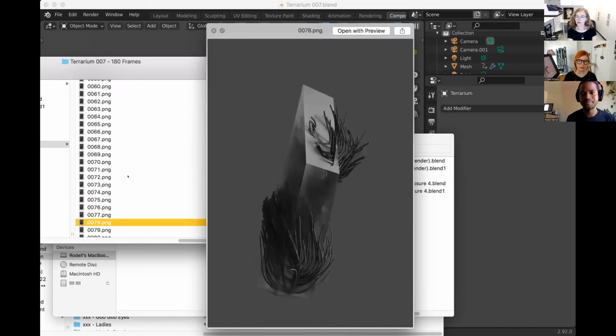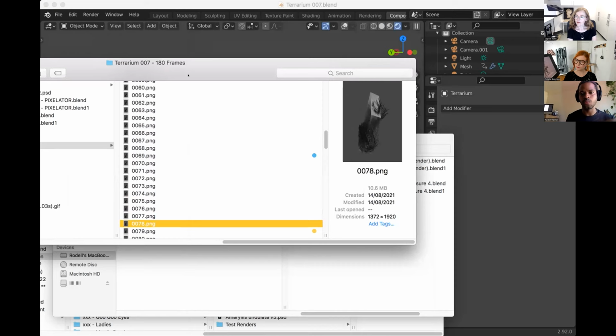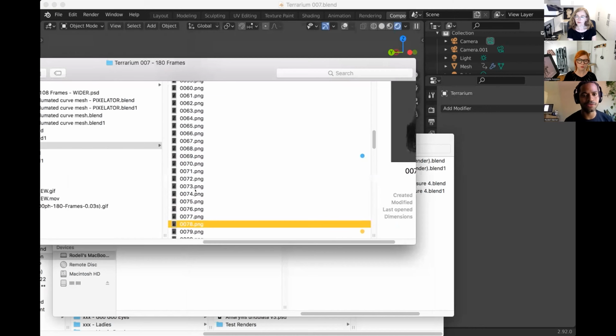I've done a couple, I'm going to see if I can find which one it is. There were a couple of them that have elements in them that rotate. Most of them, everything rotates around one axis at the same time for the 180 frames, but a few of them have extra elements that rotate on their own. So let me open the file and show you. Oh, is it open already?